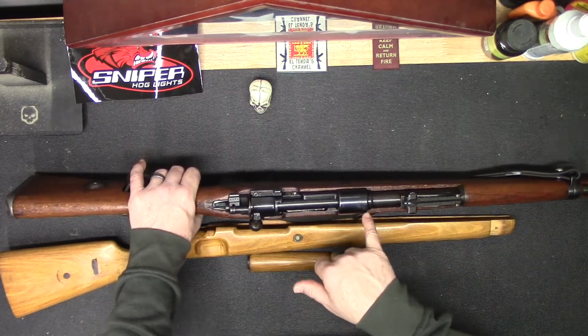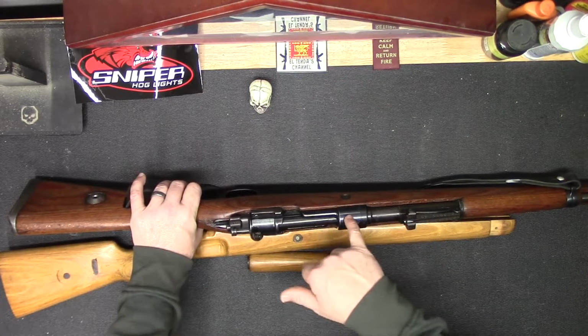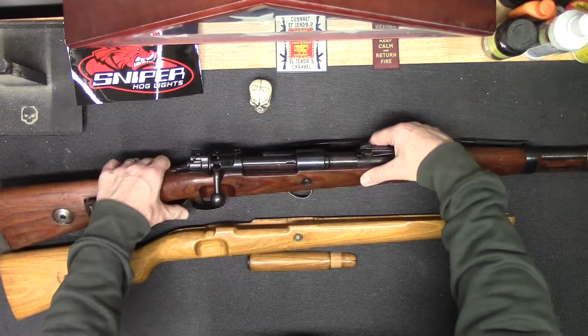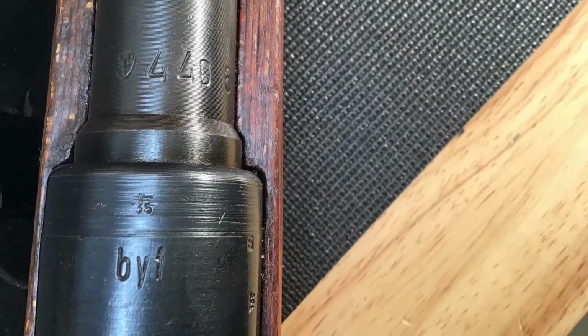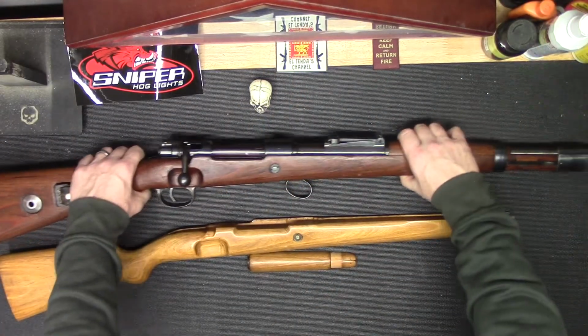You can see that I have all of the corresponding inspection stamps here, and I'll insert photos of all of these particular stamps and markings. Here and here. A lot of you guys probably know much more about that.